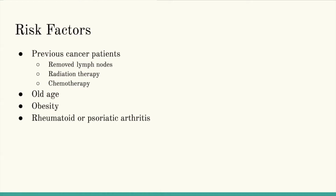Lymphedema can be a problem after almost any cancer, although it is most common from breast cancer, melanoma, prostate cancer, and pelvic area cancers. Other risk factors include surgeries, as it can disrupt the lymphatic system, obesity, because areas with higher fat accumulate more fluid, infection and/or injury, as it causes the body's tissue to become inflamed, and in turn causes the lymphatic system to work harder. If the lymphatic system cannot keep up, lymphedema is triggered. Old age and rheumatoid arthritis are also risk factors.